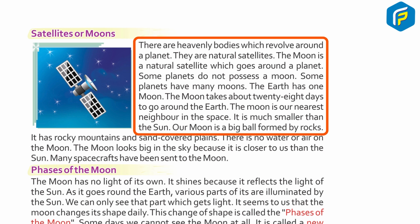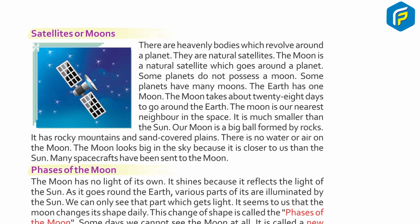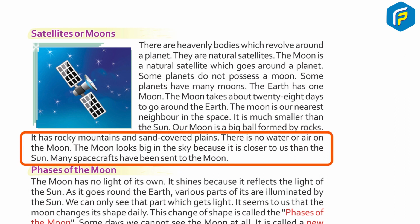It is much smaller than the sun. Our moon is a big ball formed by rocks. It has rocky mountains and sand-covered plains. There is no water or air on the moon. The moon looks big in the sky because it is closer to us than the sun. Many spacecrafts have been sent to the moon.